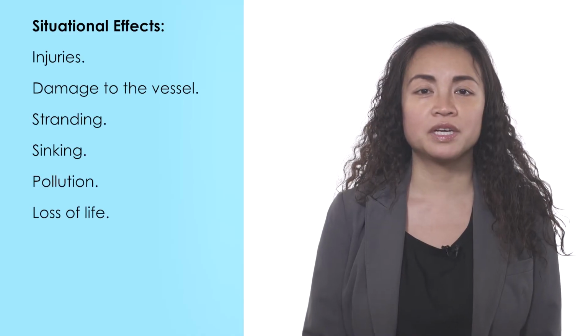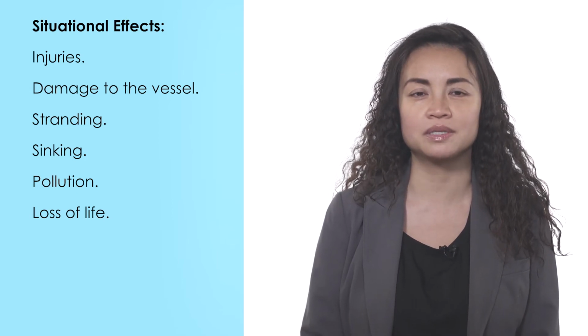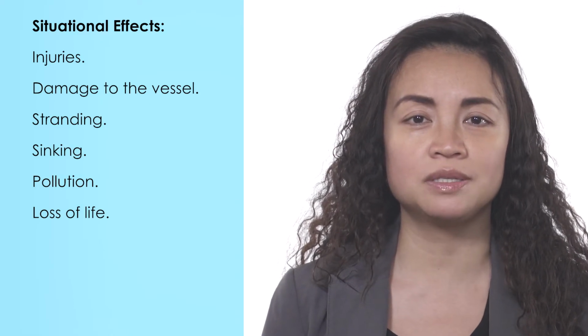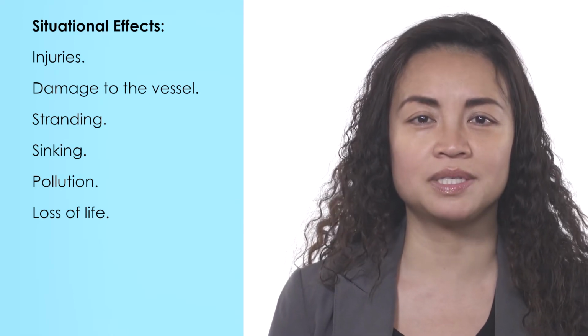Equipment failures can cause injuries and risk damaging the vessel, which in turn may result in more serious consequences, such as stranding or sinking. And as with all emergency situations, loss of life is always a risk.